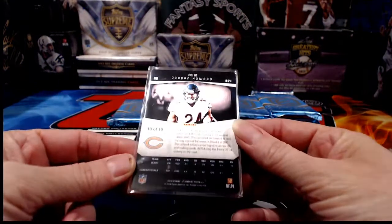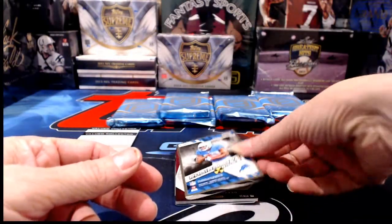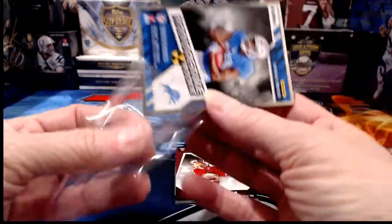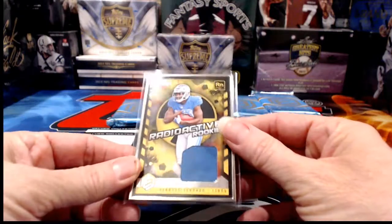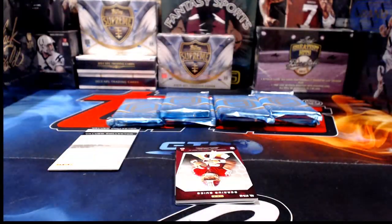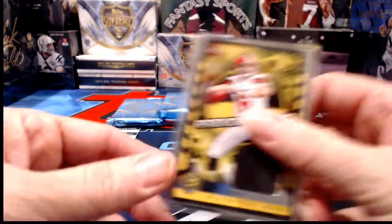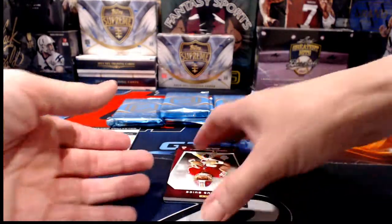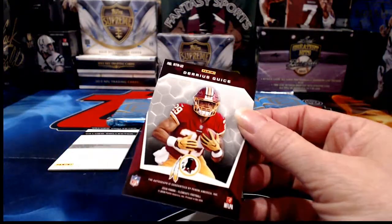Jordan Howard to 10, base card for the Bears. And then our framed relic is Kerryon Johnson for the Lions, numbered to 125. Which reminds me, we didn't look at what Baker Mayfield was numbered, or you might have. I just didn't read it out. It's to 99. That's the first one we saw earlier, obviously.